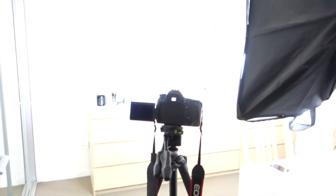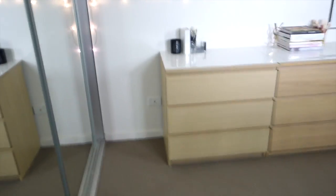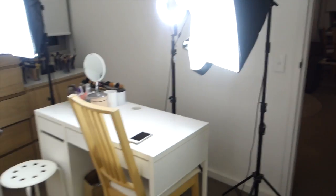This is the door. So let's pretend like we're coming in. I've got the camera set up here for an unknown reason, because I'm going to set it up over near the drawers so I don't have to hold the camera while I'm looking inside the drawers. So firstly, this is where I film, you guys.